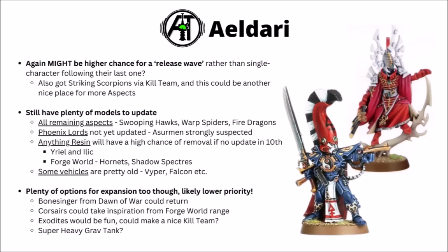And again, going with the slight theory of Games Workshop following up a release for an army with a second one the edition after, and then giving a break, it at least might imply some Aeldari coming for 10th. In 10th edition already, they have got Striking Scorpions via a Kill Team release, which was quite nice to tick off another one of the many aspects that needed updating. I guess Kill Team could also be possible for other ones of the aspects in the future though.